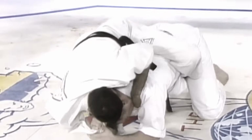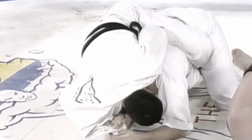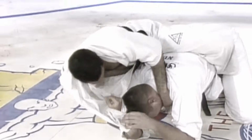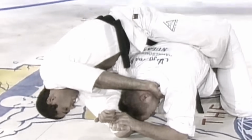Oh, he doesn't. He has to pull Remco's head up to get the gi underneath the chin. Well, how can the gi do that? Just work as a weapon? Oh, absolutely. But he still doesn't know. He still doesn't see it.